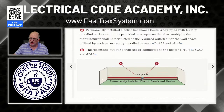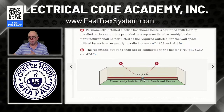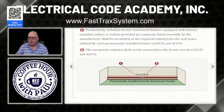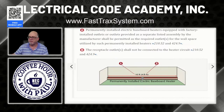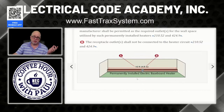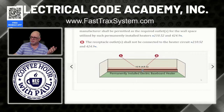So if I had a receptacle here and I could go up to 12 feet, that might be that one right there. And then from here, I can go another 12 feet and put another one over here if I want. Okay, that would be okay. Again, factory, it's made this way. Or you can buy baseboards that come together and do have an assembly that goes in the middle that gives you that room to have that receptacle that goes there. And that is required to meet that spacing. You can't just say, oh crap, I got a baseboard heater on that whole wall, I don't need no receptacle. Yes, you do. Okay. Yes, you do.